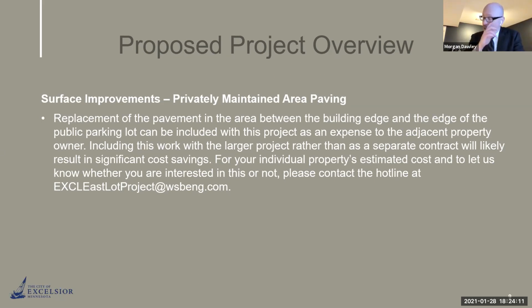So if you're a business owner and you have a landlord and we need to have a combined conversation regarding this, that's okay too. But we would need to get the agreement and the consent of the actual property owner that owns the land underneath that piece to be able to do that at the same time. But it's a relatively straightforward operation for us to do just a little bit extra paving. And so City Council wanted to make sure that that was an option for property owners to consider as a part of this project.